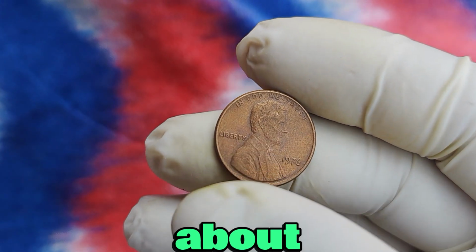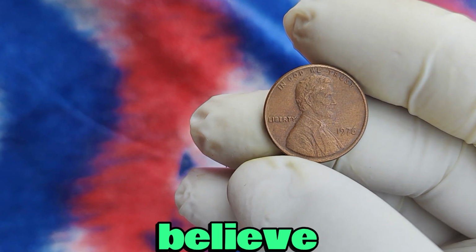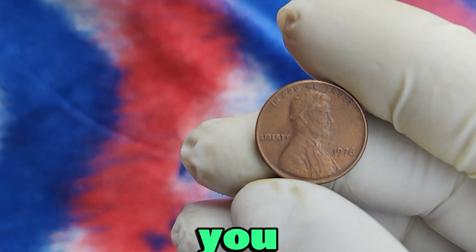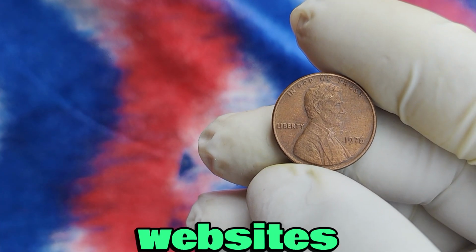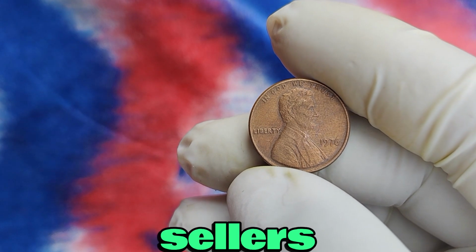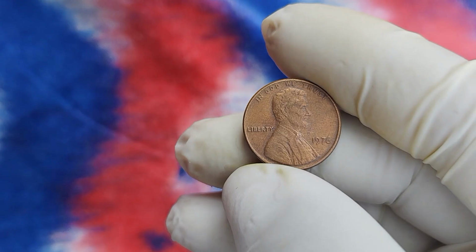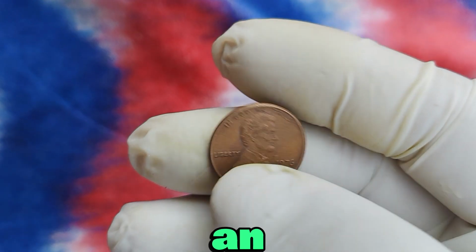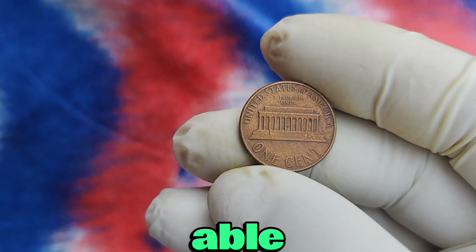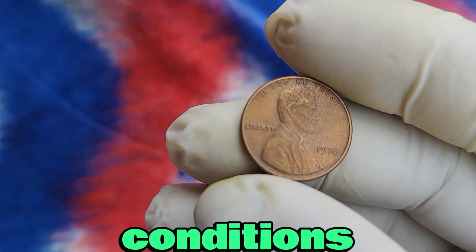Now, let's talk about what to do if you find that golden gem in your pocket. If you believe you have a 1976 Ultra Lincoln penny that could be worth a lot of money, you have several options for selling it. Websites like eBay have been the go-to platforms for many collectors and sellers. You can auction your coin or sell it for a fixed price. If you want to avoid the hassle of an auction, you can take your coin to a professional coin dealer. They'll be able to evaluate it for you and offer a fair price based on current market conditions.